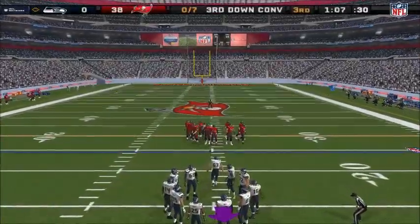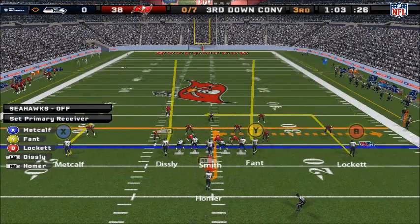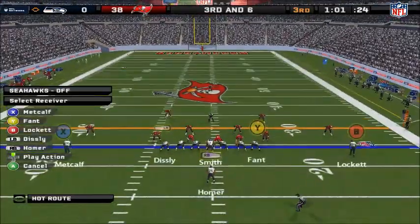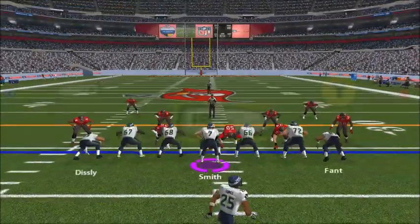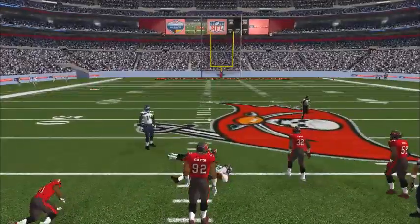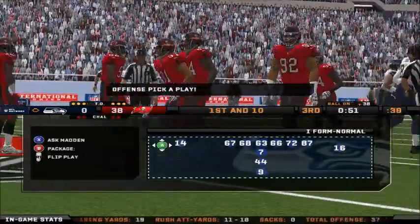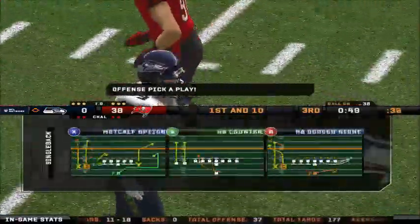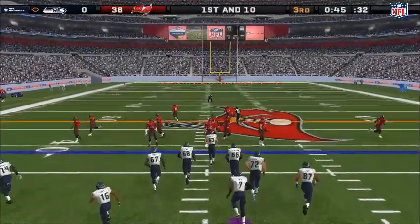Third and 6. Ball on the 24-yard line. One back. This team has to start converting on third down if they're going to be successful. With the throw, he finds his man. Number 31 comes up to make the play at the 38. That ball was thrown so hard, the defense never had a chance to make a play. In fact, I doubt they even saw it after it left his hand.